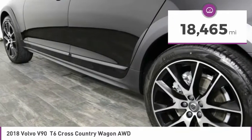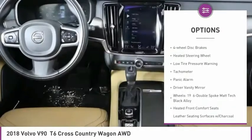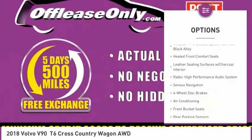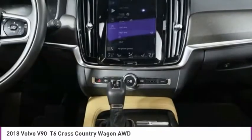Here are some of this vehicle's great options: electronic stability control, power liftgate, brake assist, fog lights, 4-wheel disc brakes, heated steering wheel, low tire pressure warning, tachometer, panic alarm, driver vanity mirror.